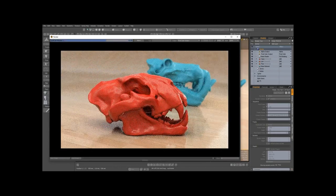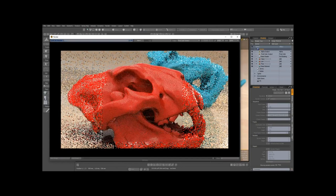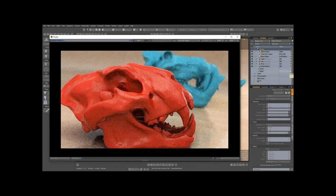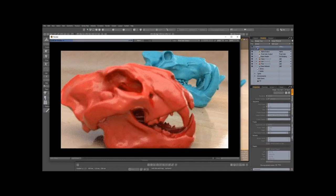I could dolly in by Alt Control, clicking and dragging, a little too much. I'll shift and pan over a little bit more. I can also hold down the Alt key and twirl the middle mouse button to change the focal distance. So I'll see if I can focus on that blue skull in the background and get that red skull in the foreground out of focus. Looks pretty good. mPath will continue rendering.